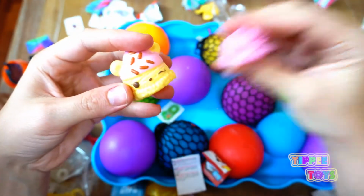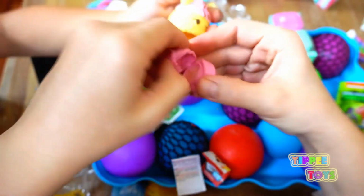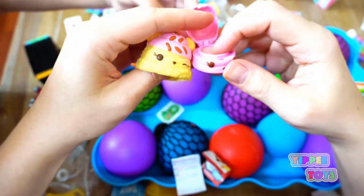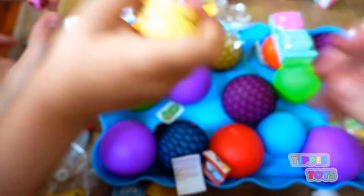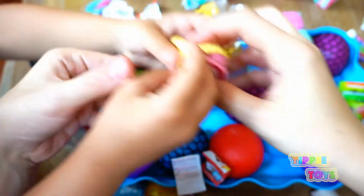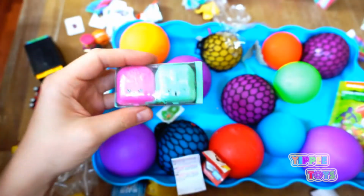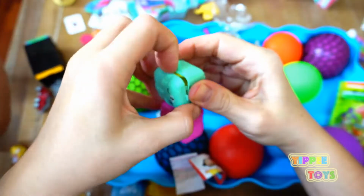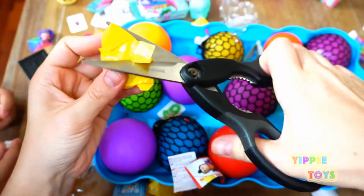How cute. Put this on him. Put the lip gloss on him? On her? Like this? No. Oh, to put it inside. Okay. In here. Oh, okay, that's what you mean. Like, put it inside. Okay, there you go. Okay, off to the Shopkins. Stretch. Whoa. It's a stretchy ball.